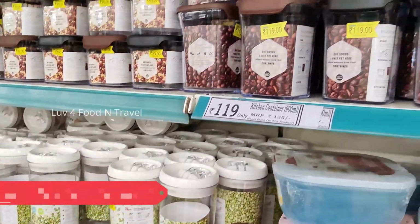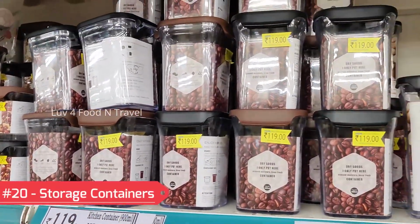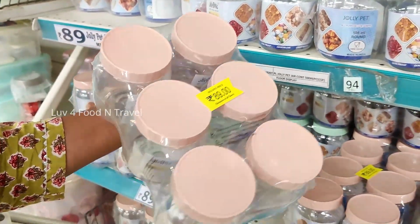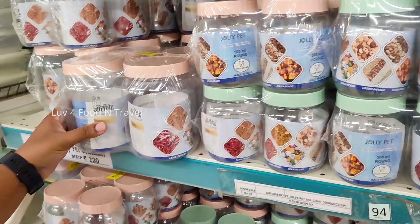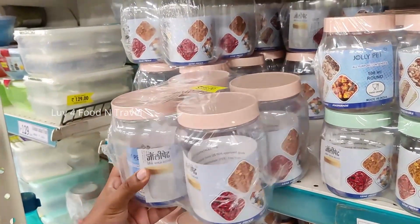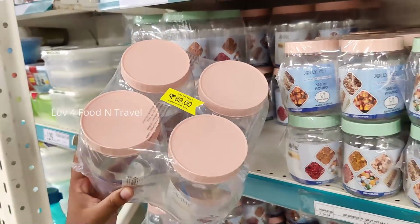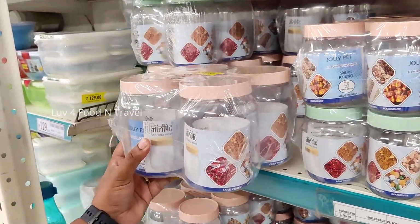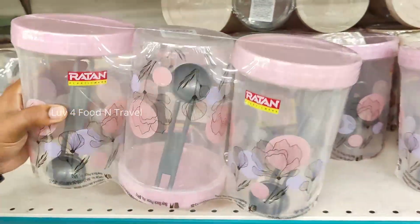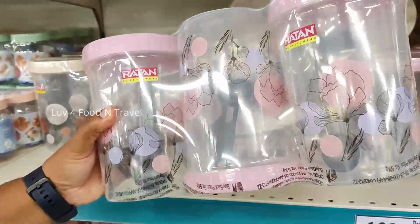I could see a lot of kitchen storage containers in Dmart. First, there was this 6-piece storage container for rupees 89. There was also a bigger size storage container of 4-piece for rupees 89. Both of these were pet bottle type containers. There was also an even bigger size 3-piece storage container for rupees 129.